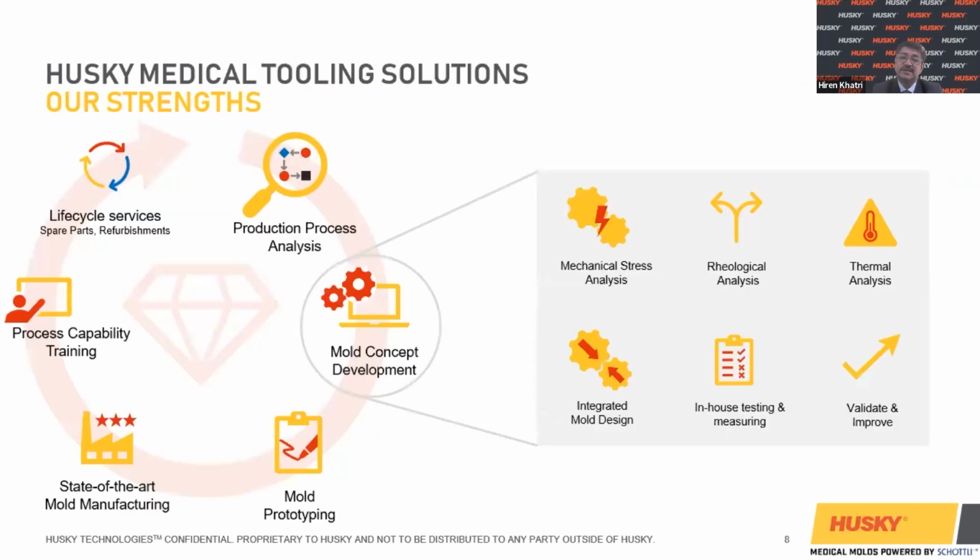Looking at our strength, we must mention first our ability to analyze the production process and adapt as required, followed by mold concept development, which we'll go through in detail in just a bit. We also offer mold prototyping to bring your early ideas to life. This is also paired with state-of-the-art manufacturing in our medical centers of excellence. We have you covered for all the requirements.